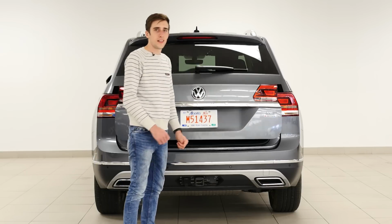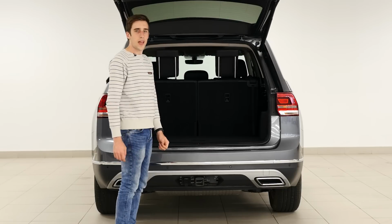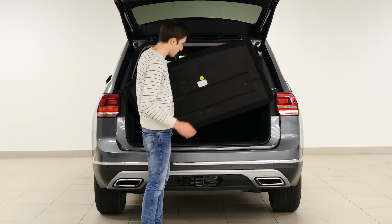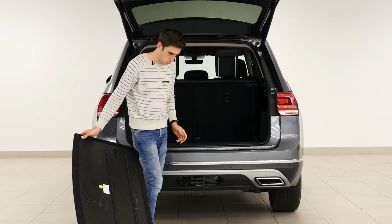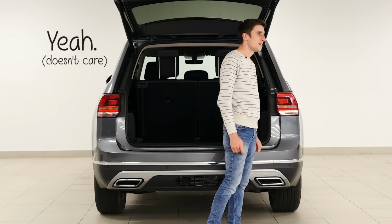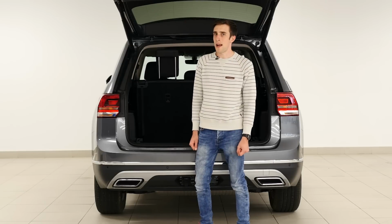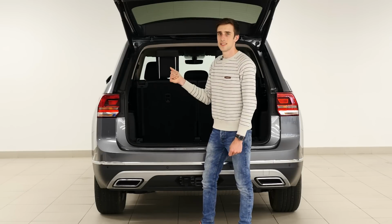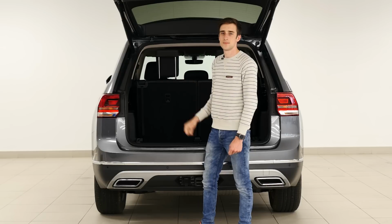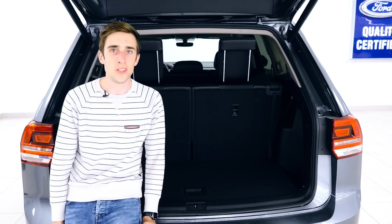Anyways, has a power lift gate if you get the Highline. There's extra storage down here. Look at this. This thing just comes out and just whatever. Whoops. You know, this exhaust is fake. I feel like to properly do this, we need a wider angle. But through the magic of editing, that was a cool effect, wasn't it?